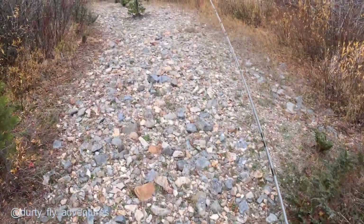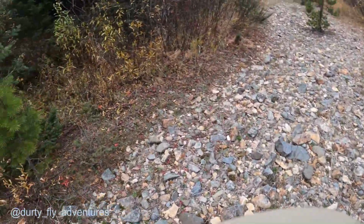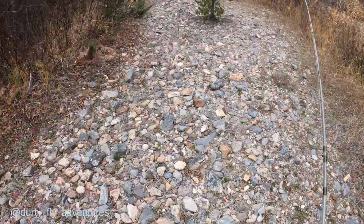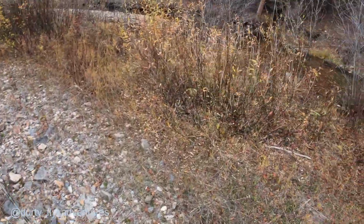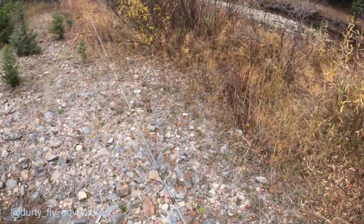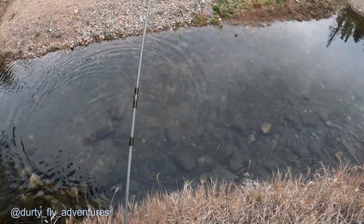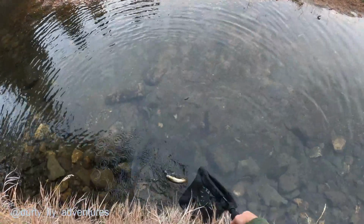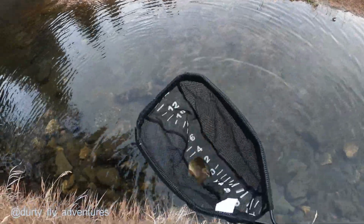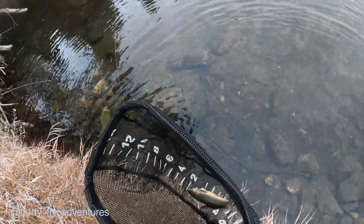All right, so I'm gonna go down to this next little section, make sure there's no bear here. Hey bear, hey bear, hey bear. Hey bear. All right, I was just checking this one area on my way back and caught this guy. Let's see what he is. Come on, baby. Yes.